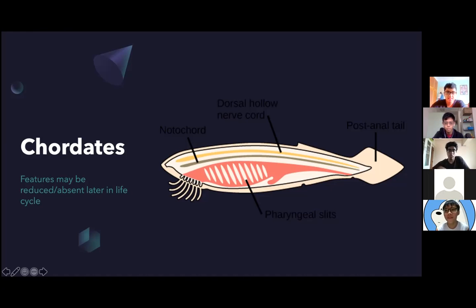So I want you to think of this like a rod that you can pull and push against. What this allows for is motion in the animals. Right above it on the dorsal side, you also have a hollow nerve cord. And as the name implies, this nerve cord allows it to transmit signals through the body.